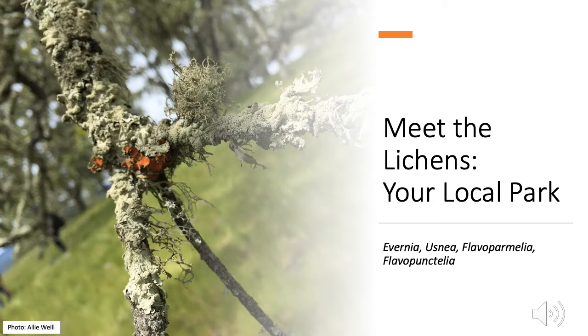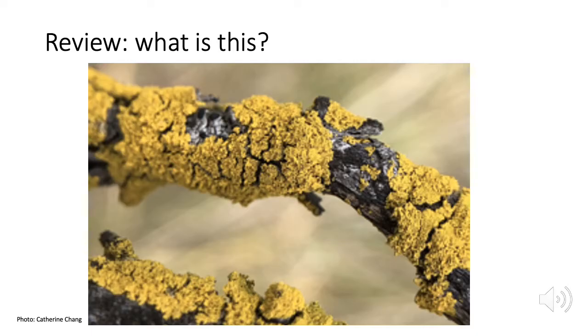All right, the first thing we're going to do is have a quick quiz on the lichens we learned last time, our city dwellers. First up, what's this sort of lemon lime Gatorade colored lichen? It's very common on street trees, and it mostly reproduces asexually via soredia.